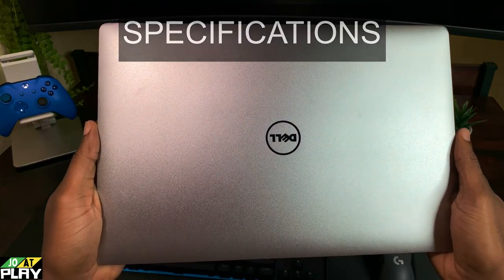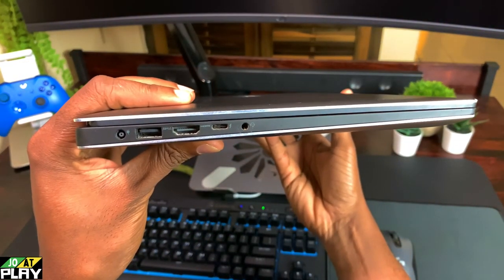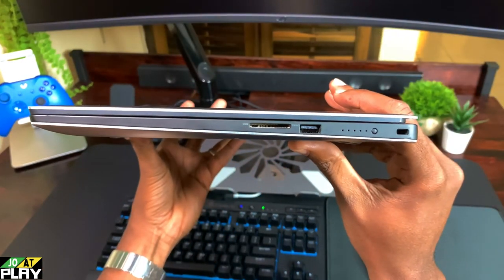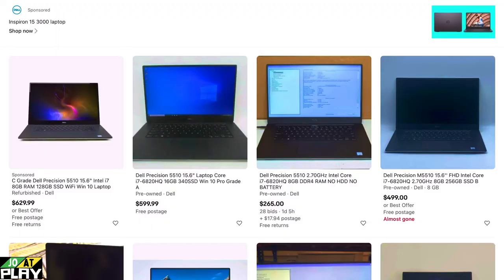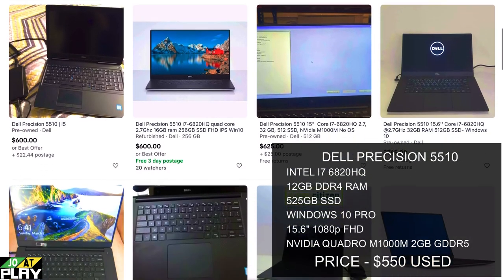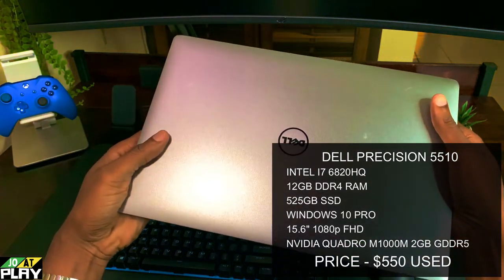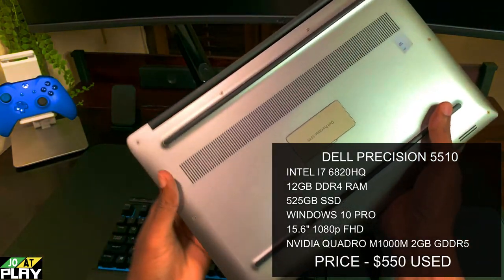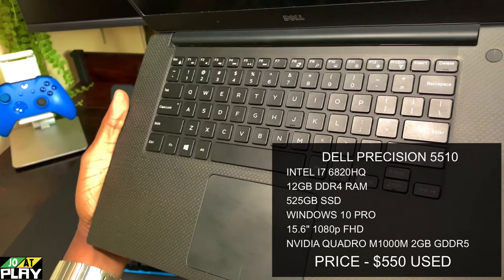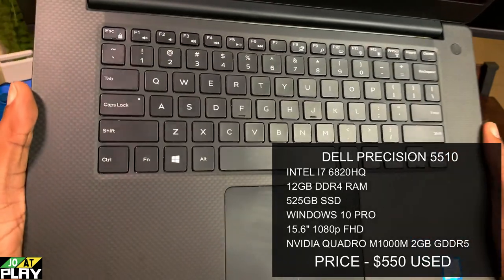We are still featuring the Dell Precision 5510, it's a workstation laptop. So it came with some decent specs back in the day. Picked this one up in February 2021 for around $550 on eBay. And as of now, they're going for around $550 to $700 depending on the specs and the condition. Mine is specced out with an Intel i7-6820HQ, 12GB of DDR RAM, a 525GB SSD, Windows 10 Pro, a 15.6-inch 1080p screen, and a Nvidia Quadro M1000M with 2GB of GDDR5 memory.